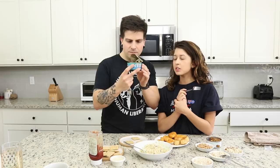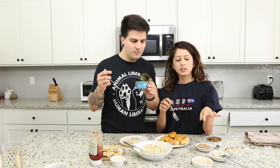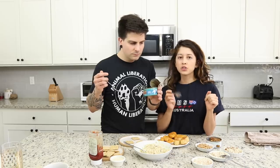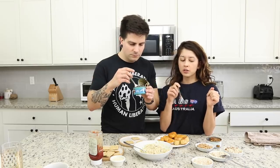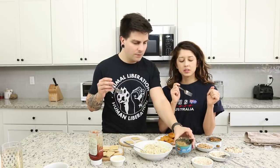Textured soy protein. It's not terrible, it's really watery, so I would just strain it, because when we made the tuna salad with it, I didn't strain it as much as I should have, I was just using a fork, so it got watery. I think the salad version will be way better. It's just bland. Yeah, it smells tuna-y.